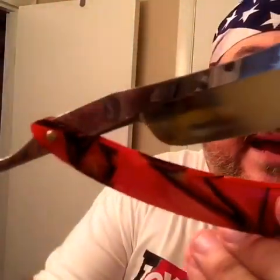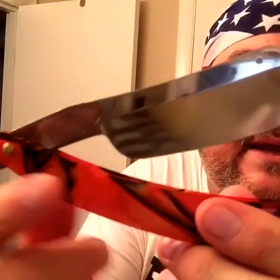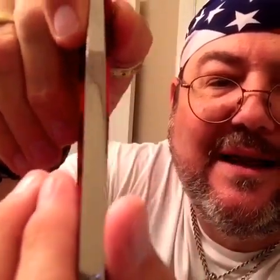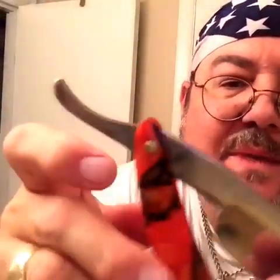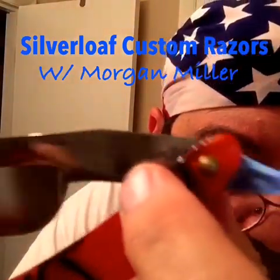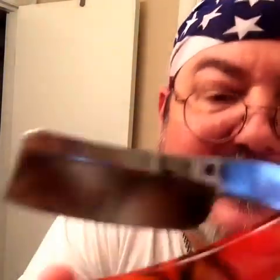Yeah, look at that. Beautiful Kirinite scales on this thing, and a big 9/8 size hunk of steel. Look how thick that is. I'm serious, it's awesome. Got a nice big old monkey's tail on it. Silverloaf Custom Razors. Morgan is his name, and he custom made this one just for me. Did a great job. My wife got this for my birthday a year ago, August 19th, and it took almost a year to get it, but it was worth the wait.